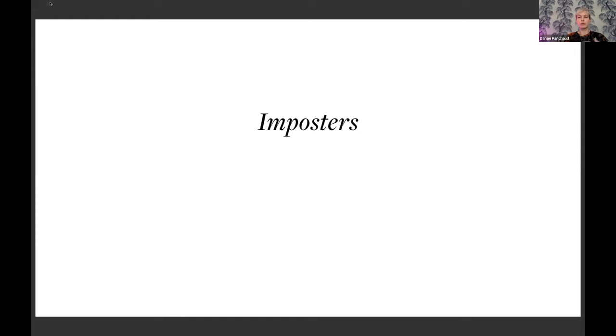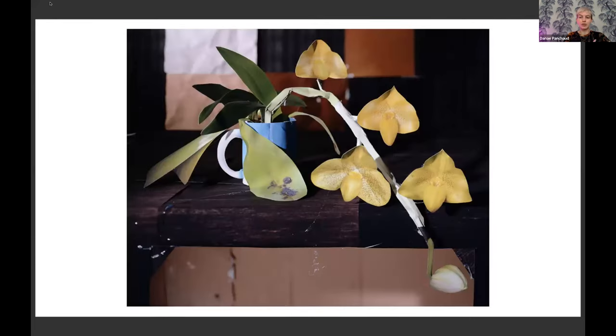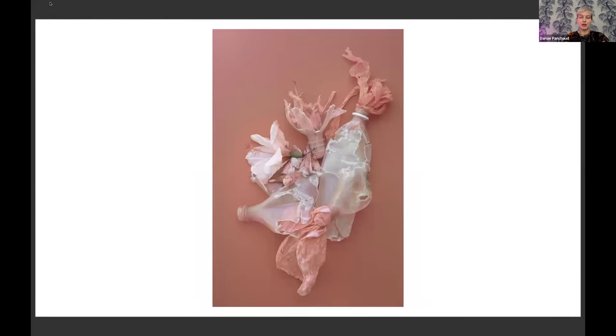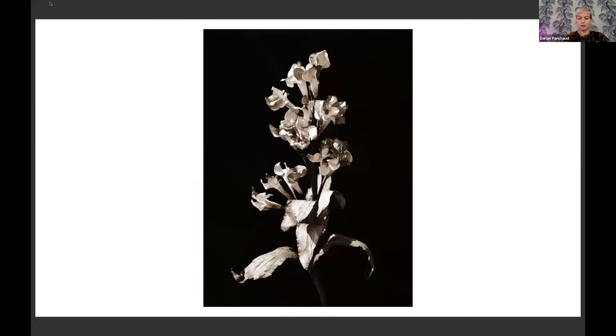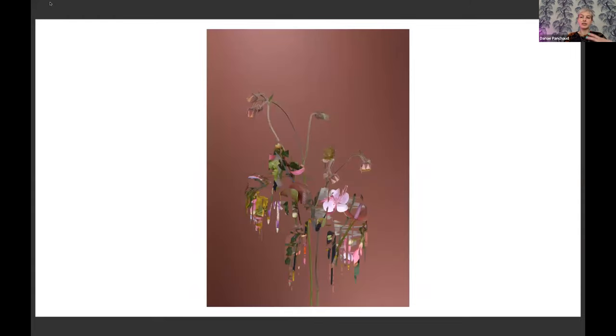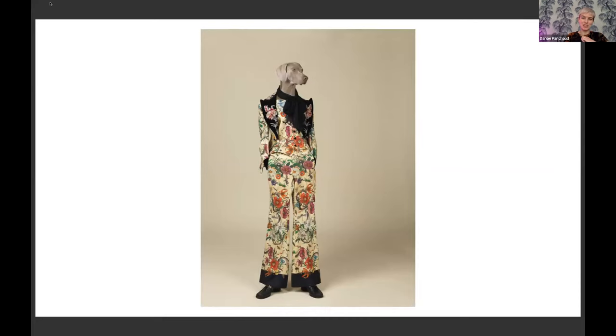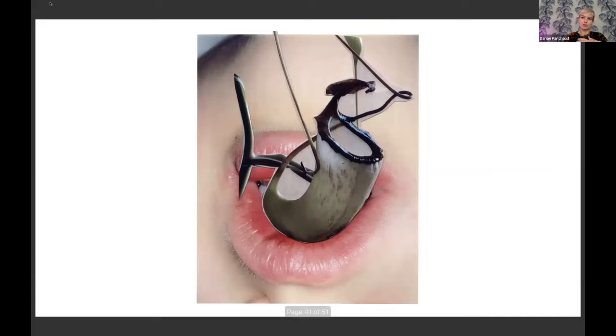And after Essence, after the quintessential flower, we have the imposters. Bouquets, arrangements, flowers, which are quite not what they seem at first sight, which are collage, which are flowers made of plastic waste from the ocean, or which are artificial flowers from the industry, such as this image by Vik Muniz. Hybrids is a form of continuation of this chapter. It has to do with manipulated images, with new ways of using photography to create images of flowers. Much more manipulated images, sometimes staged, and sometimes worked in post-production.